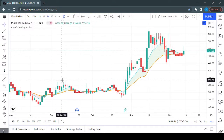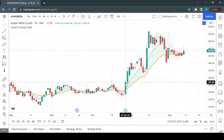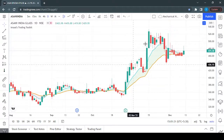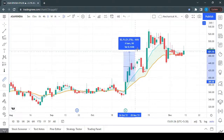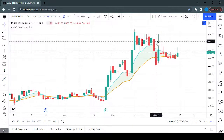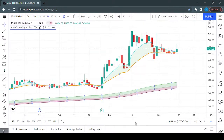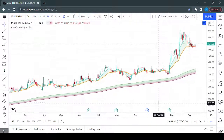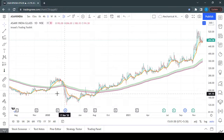There has been a consolidation on the daily time frame, after which there was a pullback and a pullback failure here. Our first entry could have been somewhere around 387.5 levels, taken all the way up. I think it's a good move of around 30-35%. But again, now let's first quickly see the price action around the 200 period moving average.